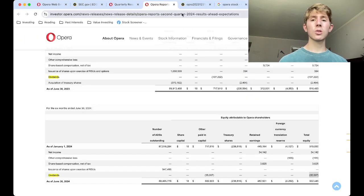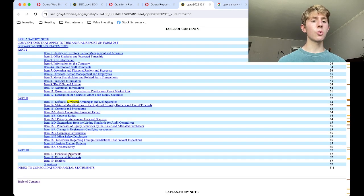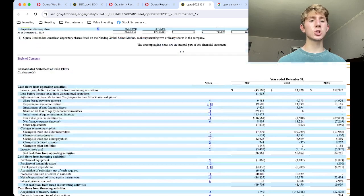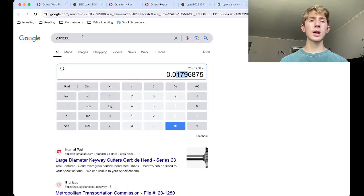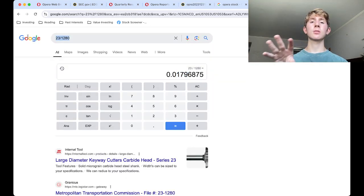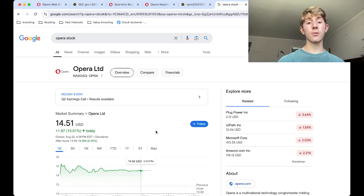And I didn't even need a long explanation for that. All I have to check, and all you have to check to doubly make sure of the dividend you're going to receive, is go to their annual statement, go to their cash flows, go to the dividends paid, and the total will tell you the yield. And the yield you will calculate by taking the total divided by the market cap, and make sure it's in the correct unit, so in this case millions, and boom, 1.8%, not 5.5%.